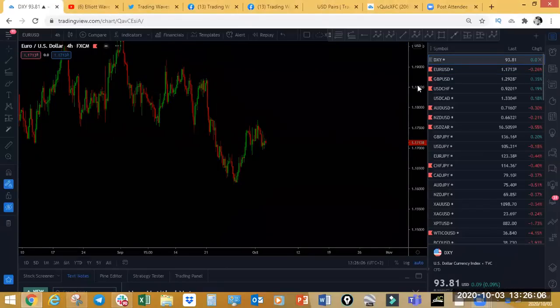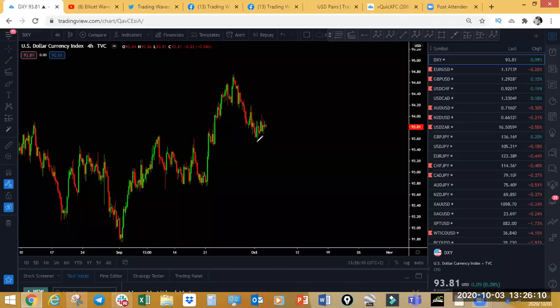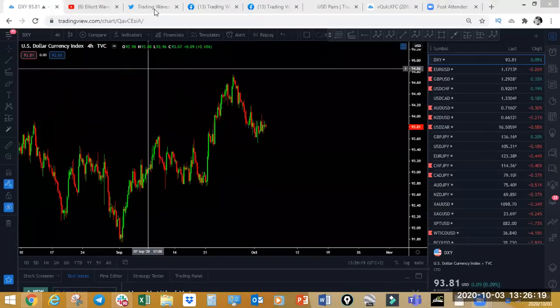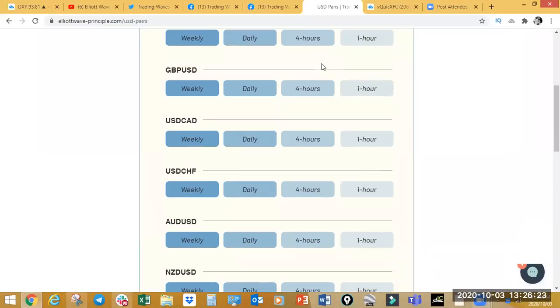So the DXY is the opposite of Euro US dollar. DXY is showing more downside. This is a continuation pattern to the downside after making this three-wave structure here. It's similar to what you're seeing on the euro. Let me go back to the chart here so you can see what the DXY looks like.